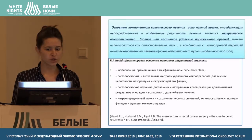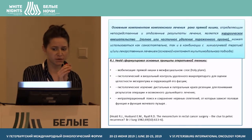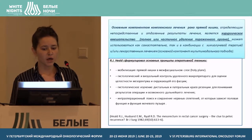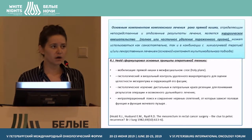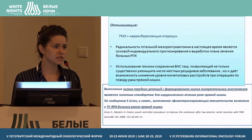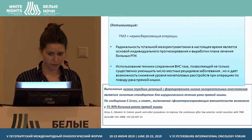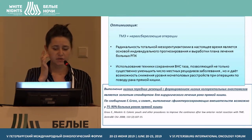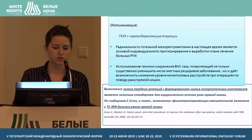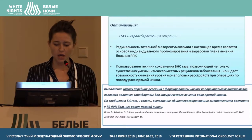One of the components of integrated treatment is surgical treatment. This is complete or partial resection. It can be combined with radiotherapy and medication treatment. Richard Heald formulated the main principles of operative methods, where optimization implies total mesorectal excision and nerve-saving operations. In the same way, the radical nature of resection is the basis of individual prognosis, and the use of neuropreserving operation technique allows reducing the level of urinary disorders in rectal cancer.